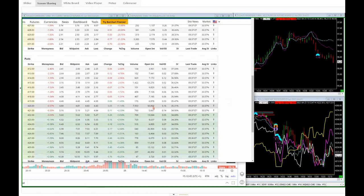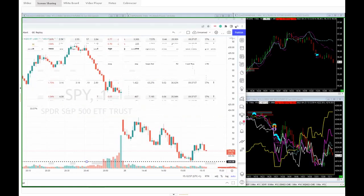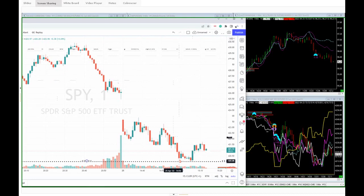1,000 open interest contracts at 420 SPY. 50,000 puts, guys. What? Exactly, right? So if the price went offered at 420, this market could get absolutely murdered, right? So obviously this is a huge defensive print right here. Huge defensive print. It was to the cent, literally to the cent right there, guys.